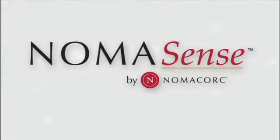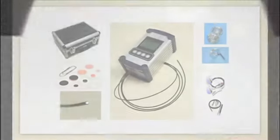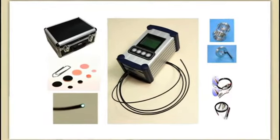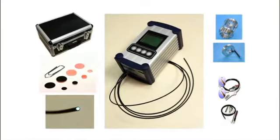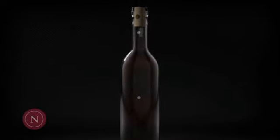Marketed under the NomaSense brand, Nomacorc's oxygen measurement equipment consists of an oxygen analyzer that can be connected to an array of food safety-approved measuring accessories which allow oxygen measurement at every step in the winemaking process, from crushing through post-bottling aging. The oxygen measuring process begins when sensor dots attached to a wine bottle are activated by a blue light transmitted through a fiber optic wand.